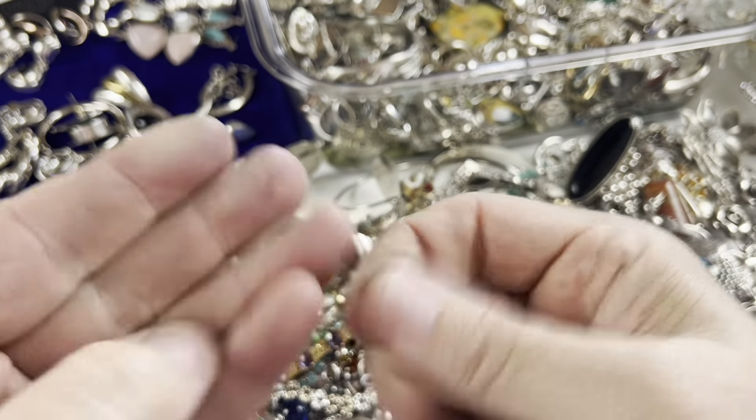Oh, look at these. Those are cool. These are old. Really old. That's cool. I'm gonna keep those in the bag just because that's the way they were.